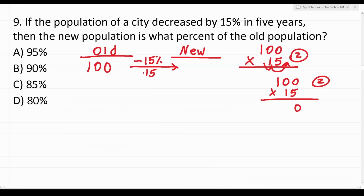5 times 0 is 0, 5 times 0 is 0, 5 times 1 is 5. Before we start multiplication with this 1, we have to bring in a 0 placeholder. 1 times 0 is 0, 1 times 0 is 0, 1 times 1 is 1. Let's add these together now. 0 plus 0 is 0, 0 plus 0 is 0, 5 plus 0 is 5, 1 plus nothing is 1. Bring our 2 decimals back in. So we can see that our old population was 100.